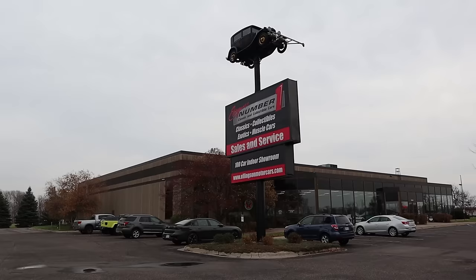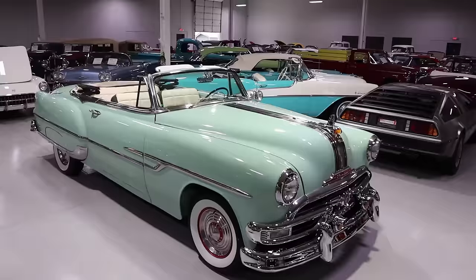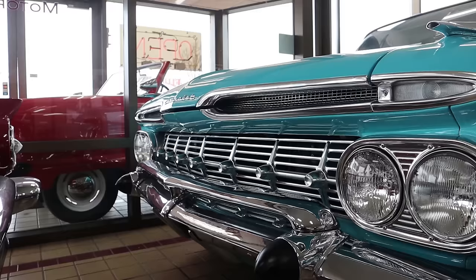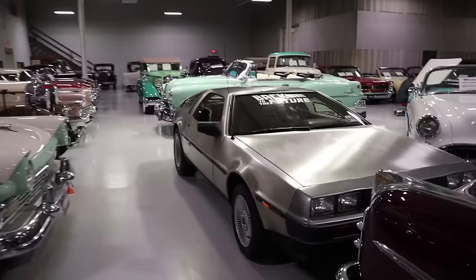Show here. Today we are at Ellingson Motorcars in Rogers, Minnesota. Love coming to this place. They always have just a ton of really pristine, really nice classic cars. You're gonna see some of the nicest classic cars you'll ever see, and they've actually got quite a few rare cars here today. They got three DeLoreans in here randomly. They got all kinds of good stuff in here today.